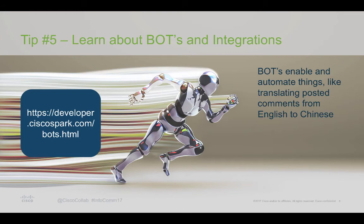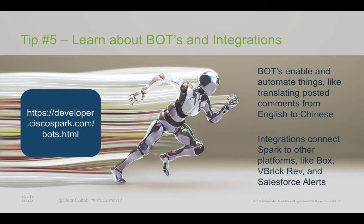Now, the difference between an integration and a bot is that an integration connects your Spark account to other platforms. Again, Cisco has recognized that Spark needs to be productive for you. So using simple connections between your communication and productivity tools makes your communication easier and just makes sense. That same web page where you find the bots is where you can also find a bunch of integrations that are already done. Now, if you want to create your own bots and integrations, that same web page will tell you about the developers groups and forums and about Spark's API.